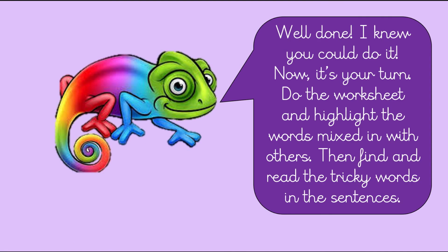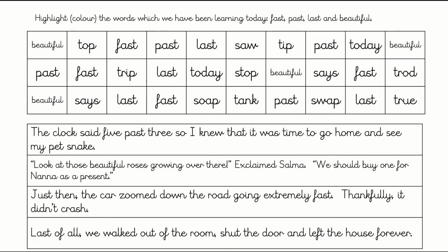Oh, here's Kathy again. Well, hello. I knew you could do it. Now it's your turn. Do the worksheet and highlight the words mixed in with others. Then find and read the tricky words in the sentences. Fantastic. Right, so this is what they've given us to do.